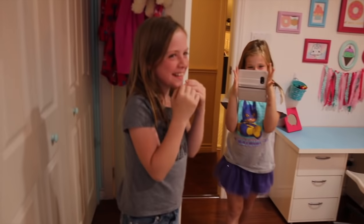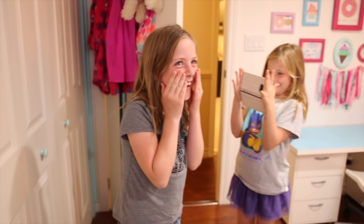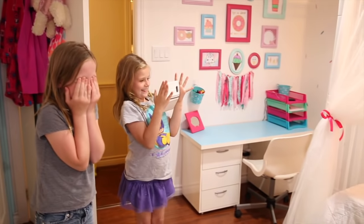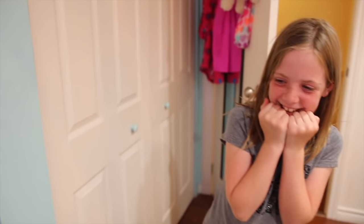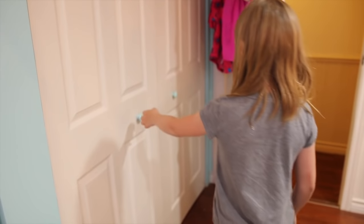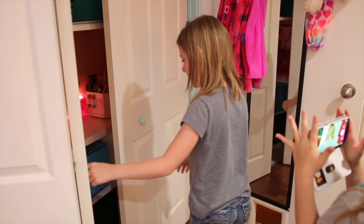That's Izzy's bed. Cry. Don't cry. Do you like it? Yeah. I'm so glad. There's a mirror on the back of the door. Yeah.